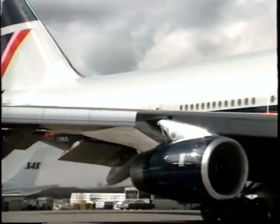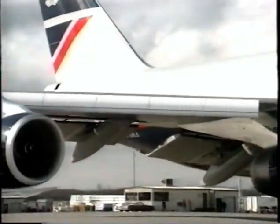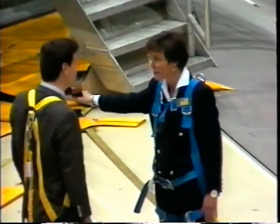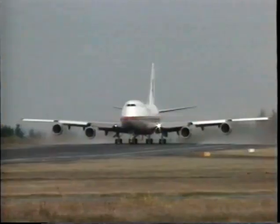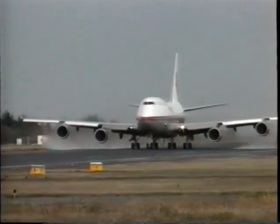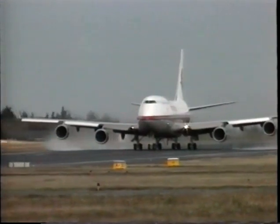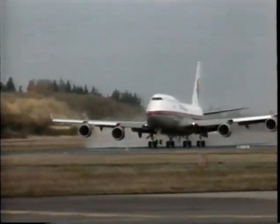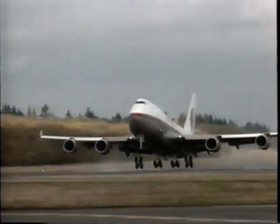Now that's for each wing, right? Each wing. The other one has just as much, 17,000 gallons. And in the center of these two wings is another section that also holds about 20,000 gallons of fuel. And that's what helps this airplane fly on those long nonstop flights like San Francisco to Sydney, Australia.